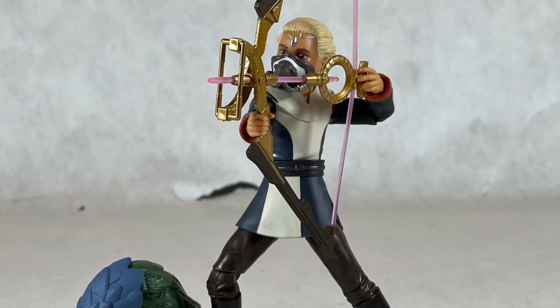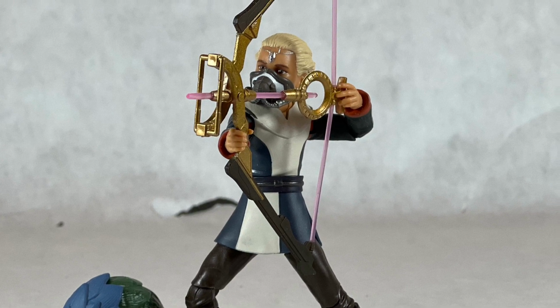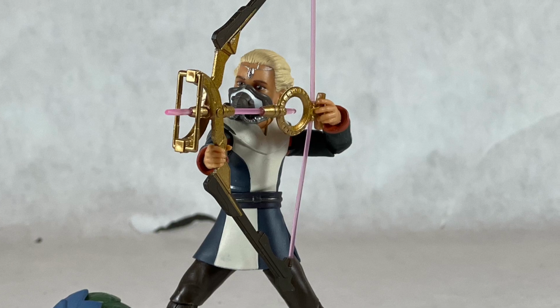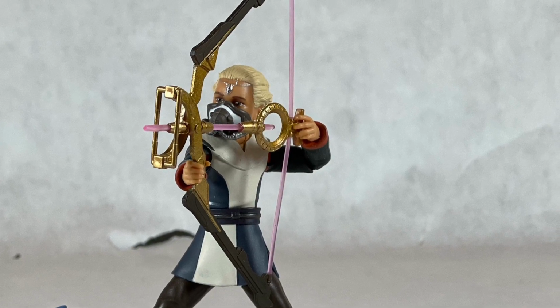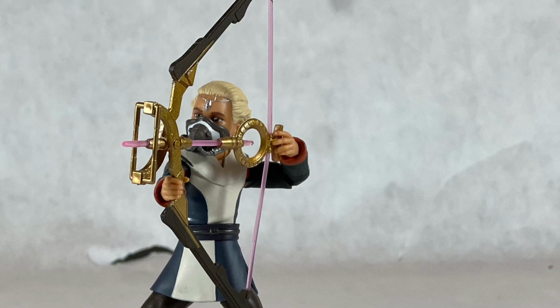And I really like the figure. She comes with some nice accessories, and my only issue is that, yeah, I wasn't really willing to pay the full price for this figure, because it is such a little figure for a big price tag where other figures feel like they're more worth it. So that's the only reason this figure ends up lower, because I wasn't willing to pay for it. I only got it because it was a gift.